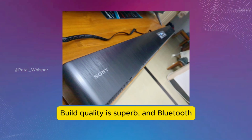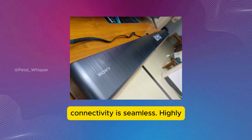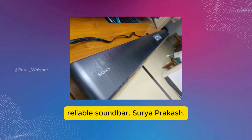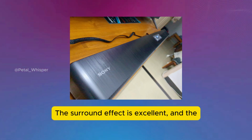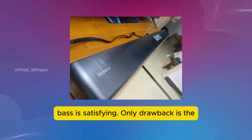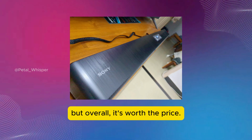Harsh: Build quality is superb, and Bluetooth connectivity is seamless. Highly recommend this for anyone looking for a reliable soundbar. Surya Prakash: The surround effect is excellent, and the bass is satisfying. Only drawback is the low voice output in 5.1 movies, but overall, it's worth the price.